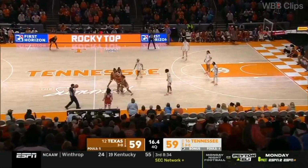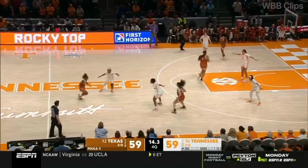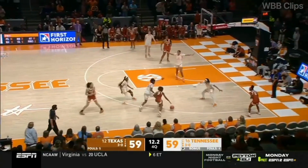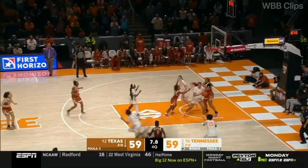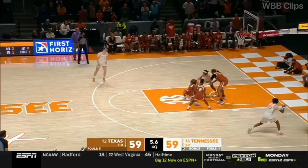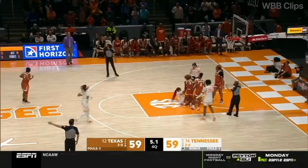See it in the hands of Harmon to make a play. Harmon kicks. Shot goes up by Matharu into the hands of Key. Jump ball, possession arrow pointing to Tennessee.